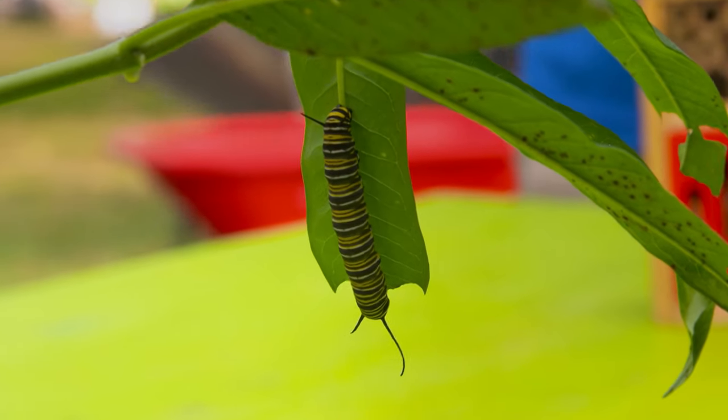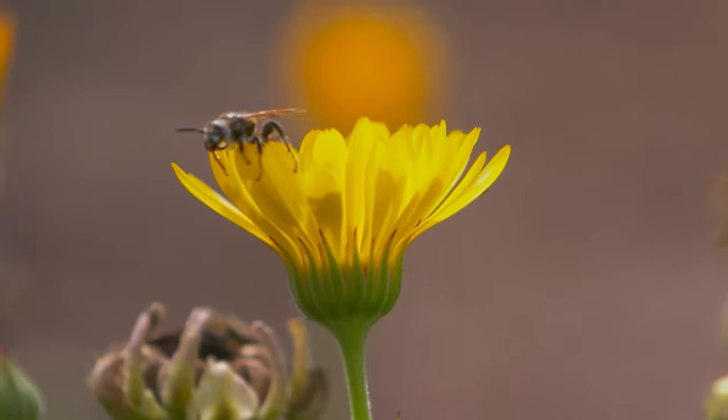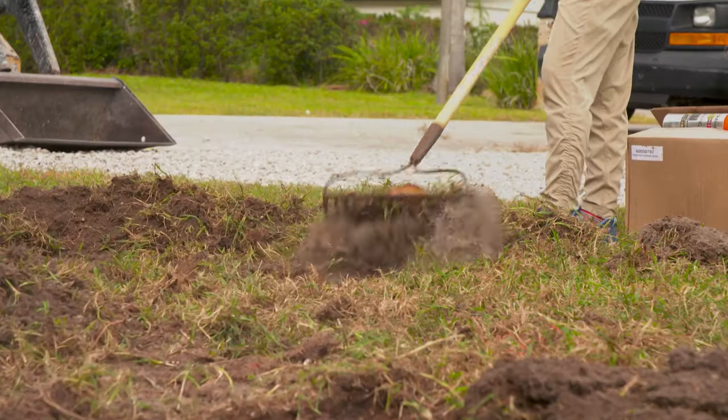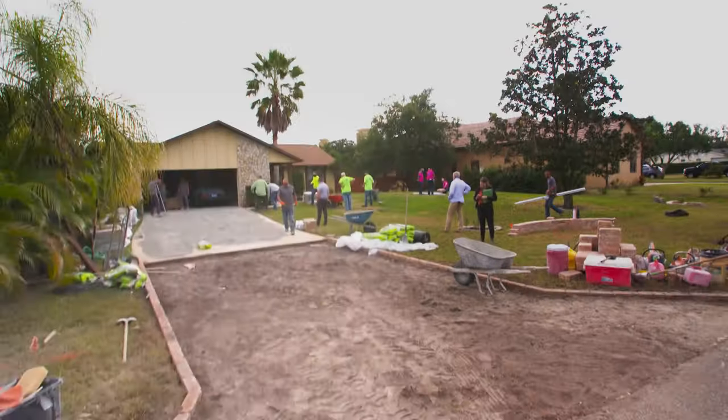Yeah. We'll learn about beneficial bugs. Only 1% of the insects are bad and considered pests in your landscape. And if the yard flip wasn't enough, we transform their driveway. It is a lot of work. All this on Flip My Florida Yard.